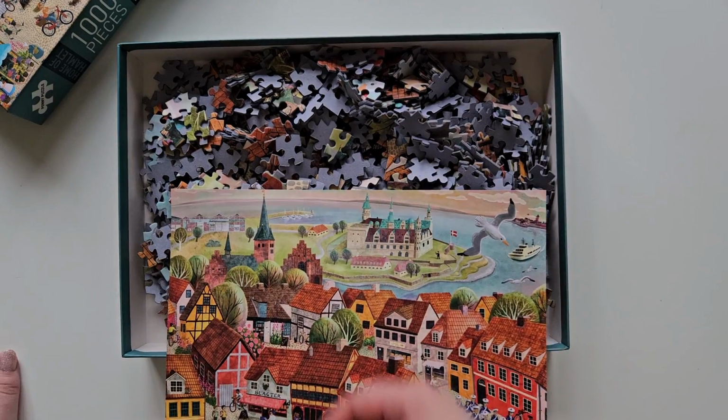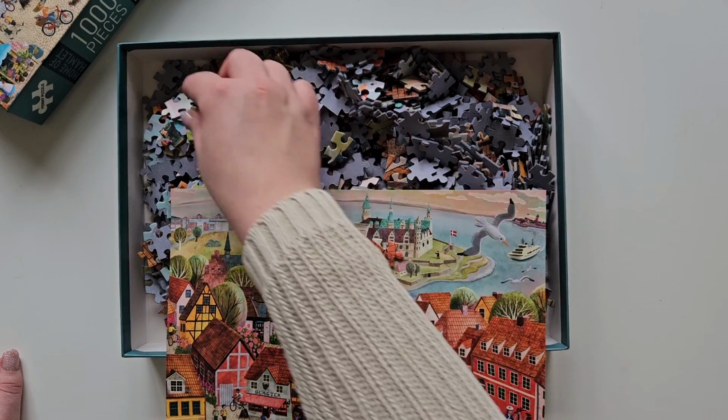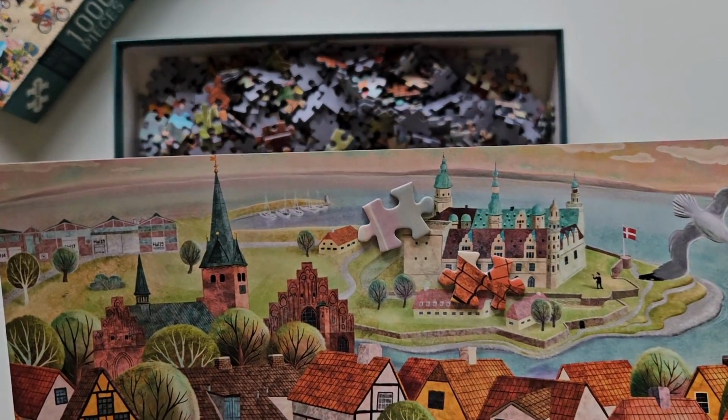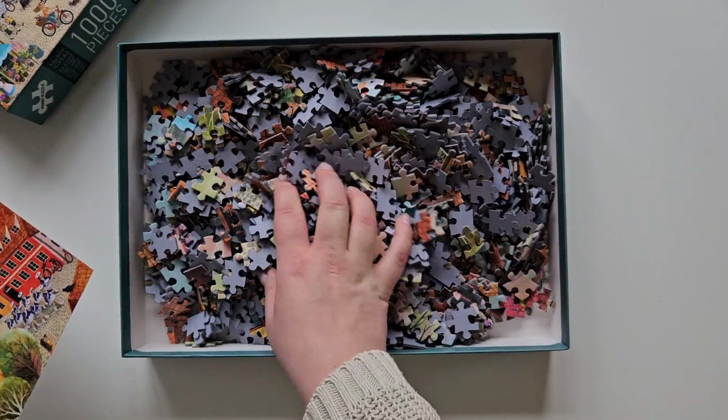And then let's just take a look at the pieces and the box and poster. And it also really looks to be the same color. I really can't tell a difference.